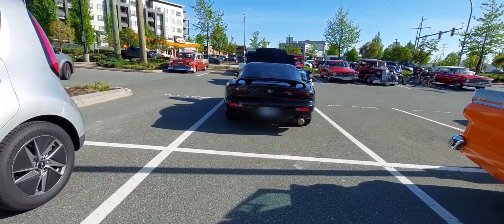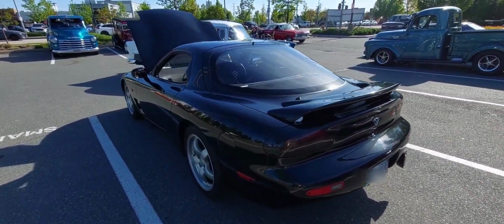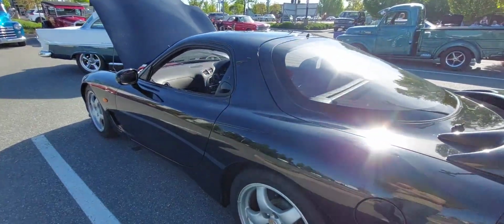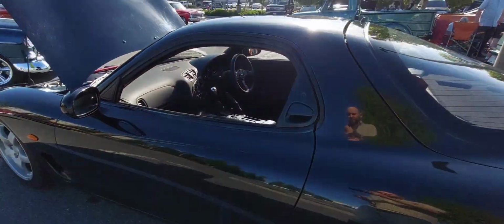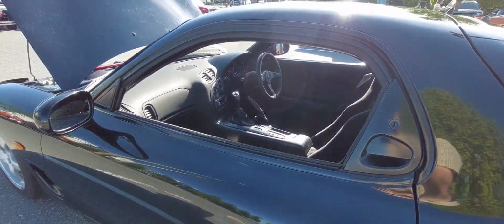This FD RX-7 grabbed my eye the minute I came here. It was one of the earliest cars here. There was a crowd around it, so I waited for them to leave. Oh, I could check this out freely. It's got a Momo steering wheel. I have the same steering wheel in my Civic.